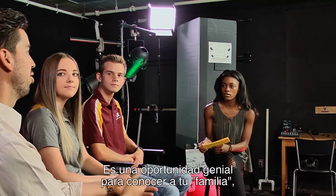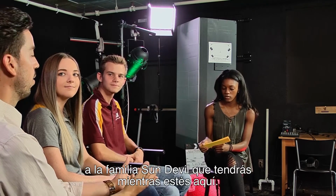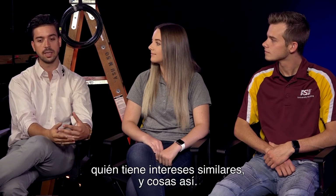There will likely be some other folks who have moved in already or are moving in currently. It's an awesome opportunity just to get to know your family, get to know the people who are going to be your Sun Devil family while you are there, and a chance just to understand who is around you, who has maybe similar interests, things along those lines.